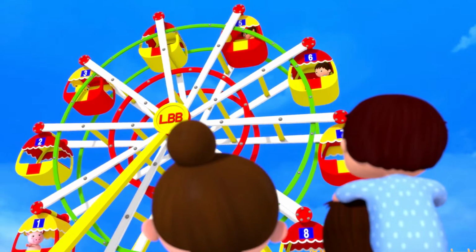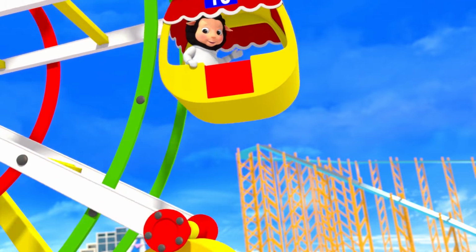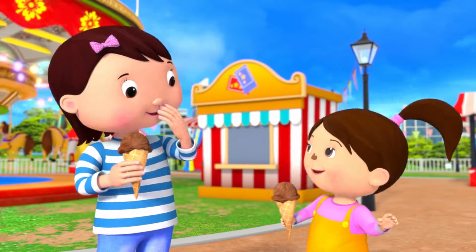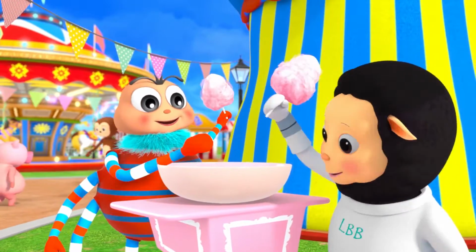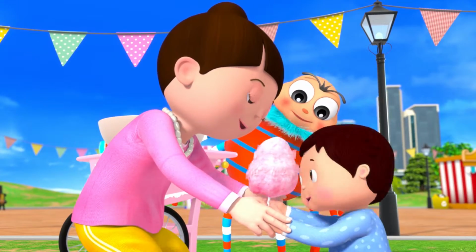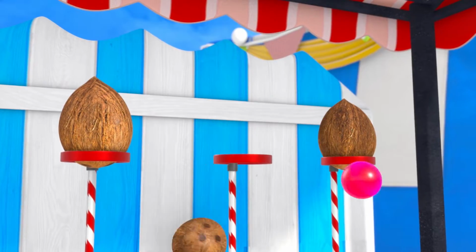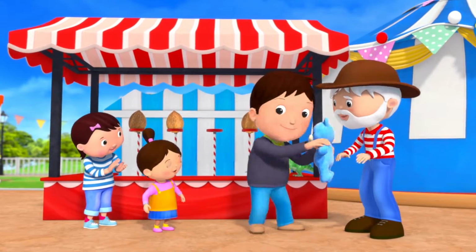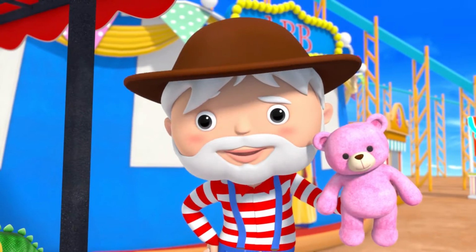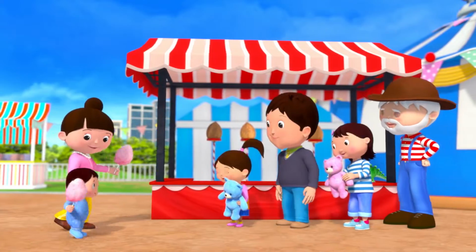At the fair, at the fair. We're having fun at the fair. Chocolate ice cream you can lick. Cotton candy on a stick. Hold on tight to mommy's hand while you're at the candy stand. Wow! You want a cuddly toy. So much fun, so much joy. I know that you want to stay. You've had the most fantastic day.